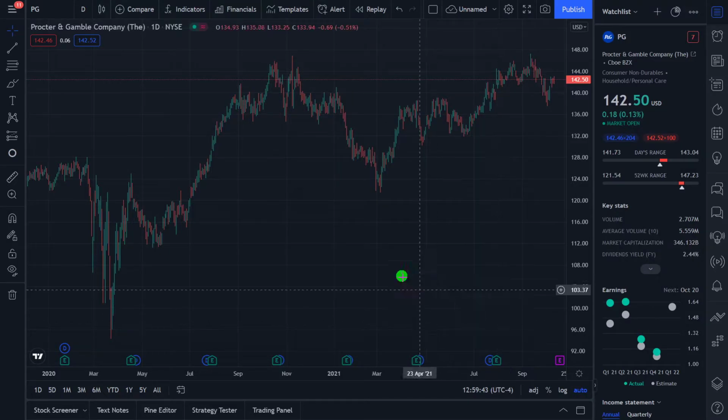Today we're doing some stock analysis on the Procter & Gamble company, ticker symbol PG. We're going to be looking at the fundamentals, then giving my fair valuation of the stock, and then having a little bit of a look at some technical analysis as well, because I know you guys like that.